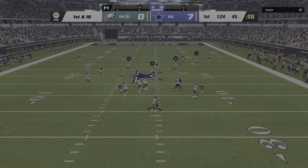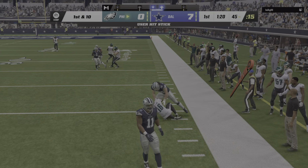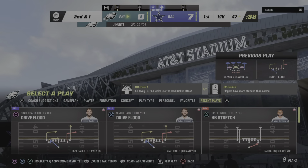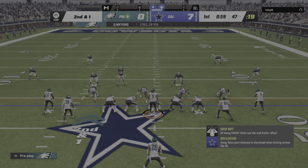Hurts sets up to throw it. And one more time, that's Watkins. And they'll get this down to around the 47-yard line. They'll come up now on second and a yard.